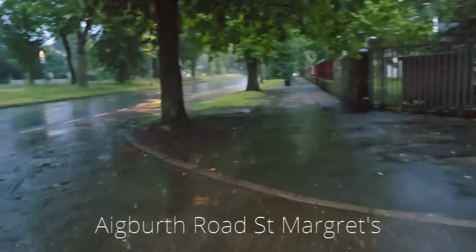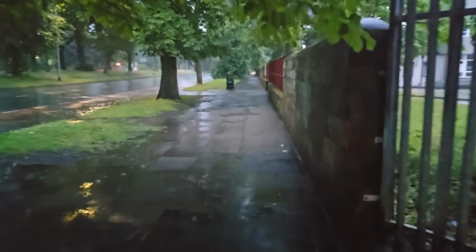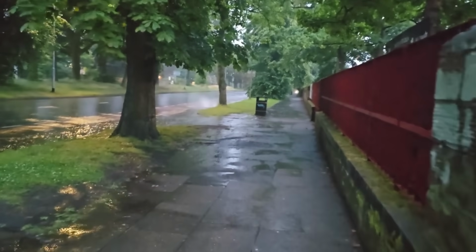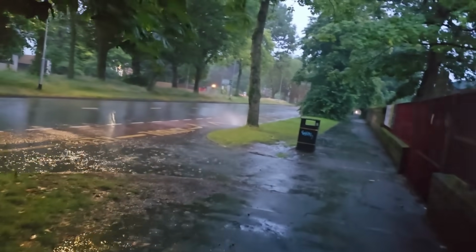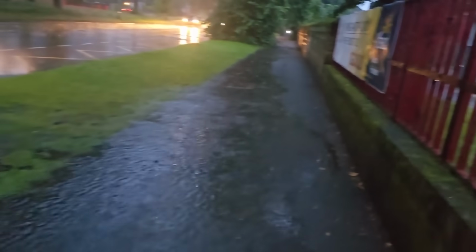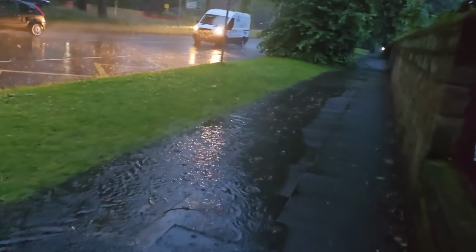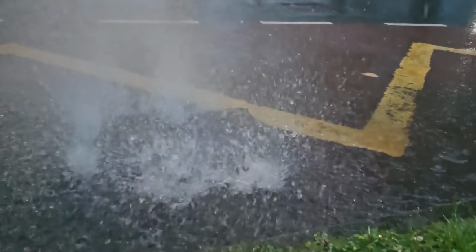We are currently experiencing a flash flood. Thunderstorms, the lot. I've just come down Egbeth Road and I'll show you the force of nature. Now I'm going to show you this drain cover here, which is obviously jam-packed with water. And wow, look at it. It is literally going to burst. Look at that.